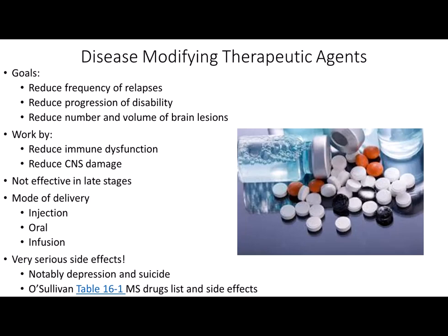Next, medical management can also use disease-modifying therapeutic agents. These work only in the early stages of multiple sclerosis. They are not effective at all in the later stages. The goal is to reduce the frequency of the relapses, help with progression of the disability, and reduce the number and volume of CNS lesions. They actually work by reducing immune dysfunction, and this in turn reduces the CNS damage.